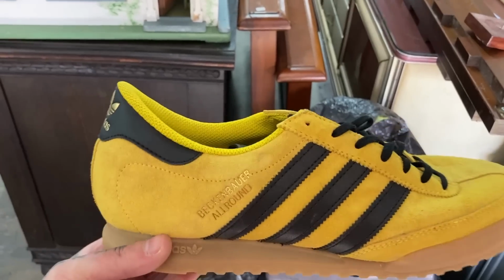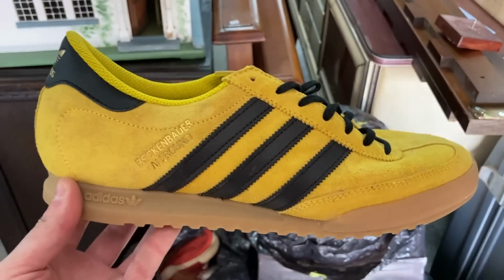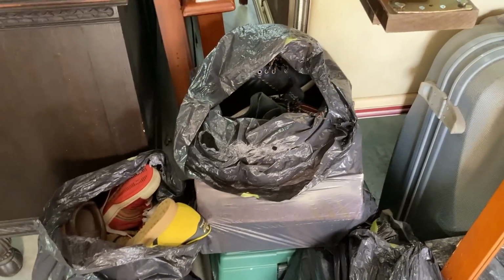So you can see the condition is amazing on these. The last lot we got were not that great. But anyway, £200 for all these. And there's 3 bin bags full. So I'll give you a little closer look at them in a minute.